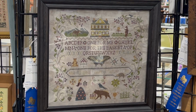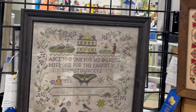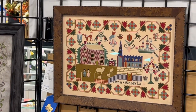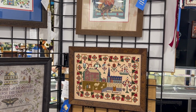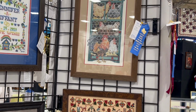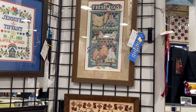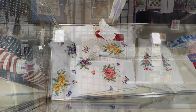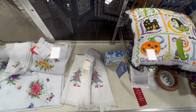I love it. It's got the bear and the butterfly, the house. It's a really pretty like northwest sampler. Here, another traditional sampler and Robert's sampler. There is the fresh eggs with the rooster and the hens in what looks like a pie tin or pie pantry. Down here are stamped cross stitch pieces.